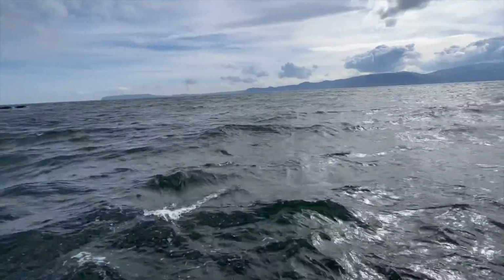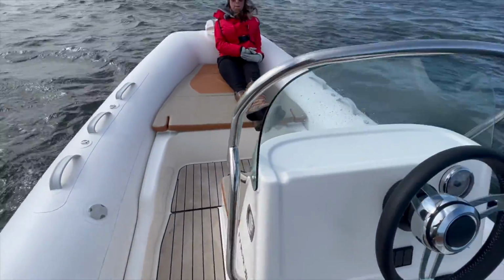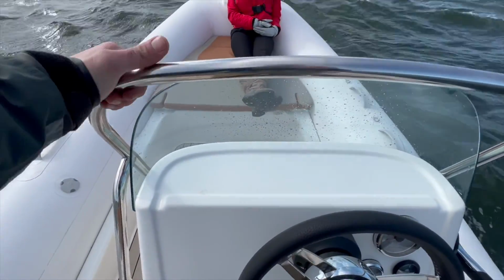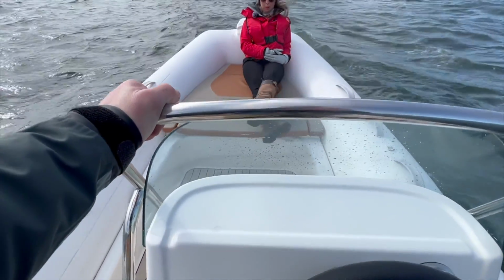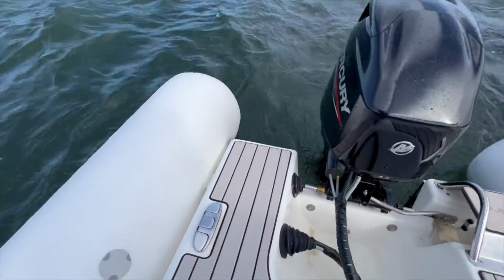Let's address those concerns. No rod holders, no cup holders. Totally agree. So where are we going to put them? Cup holder in here. Yeah, cup holder in here. Sink those in. We even do LED cup holders if you're a bit bling. So yeah, we'll certainly think about fitting some of those.